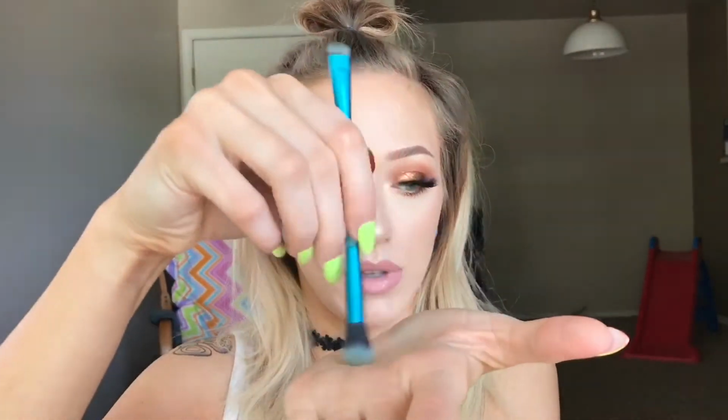So a brush that I have mixed feelings about is the Royal & Langnickle Crease and Smudge brush. It's almost too soft to the point where it doesn't blend the eyeshadow, it just applies it and doesn't blend it out, which is weird. If you're blending, I'm not the biggest fan. It's too fluffy to be pointed enough to define the crease, but it's almost too pointed to be fluffy and apply a transition shade. It also comes with a smudger on this side, which I don't really use. This is just kind of a weird brush for me.